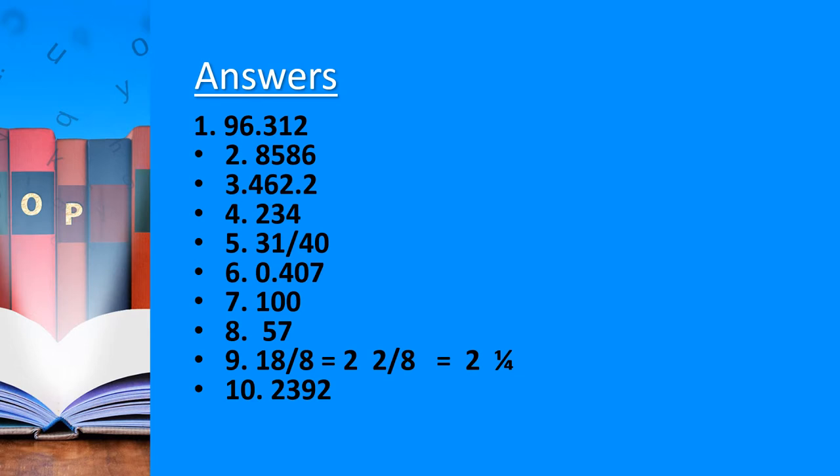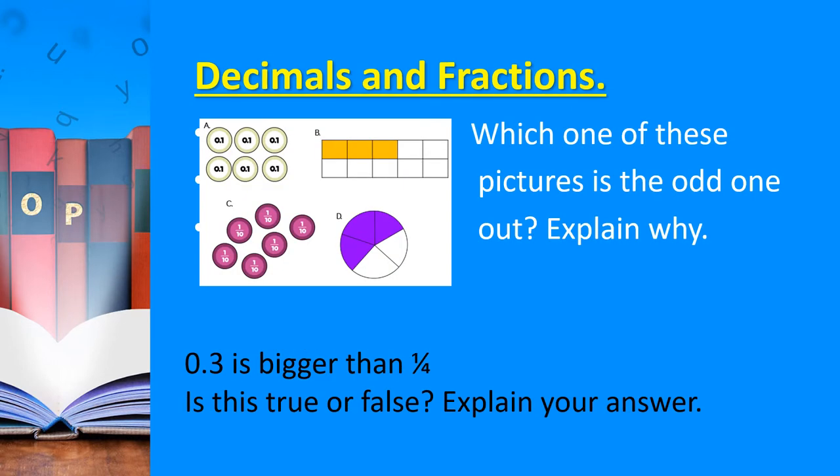Here are the answers to today's skills practice. Hope you got on well with those today. Now we're going to continue our work with decimals and fractions, and in particular today we're going to apply our knowledge to some different questions. There's two things for you to think about here to get you started. Pause the video while you try them and then we'll have a think about them.